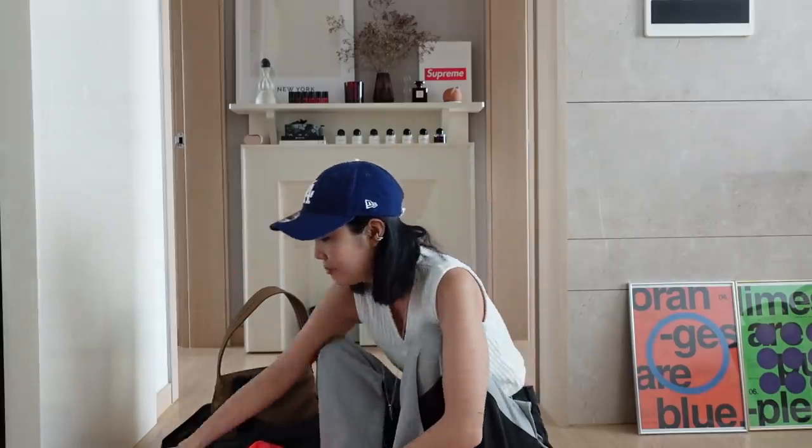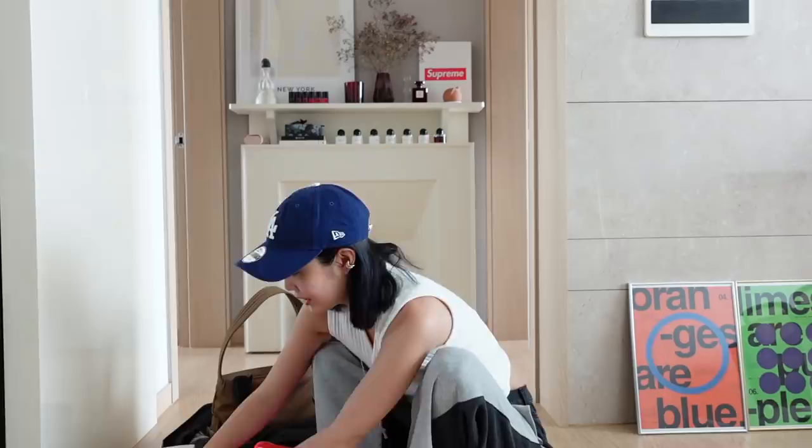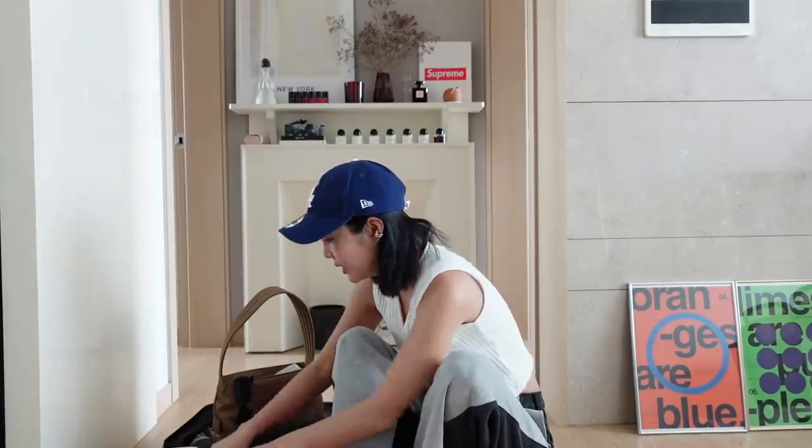All right. Skincare is seriously half of my luggage each time, wherever I go. And even if it's a day trip, the amount of products that I take is always going to be the same. So yeah, that's why I always have a lot of stuff.